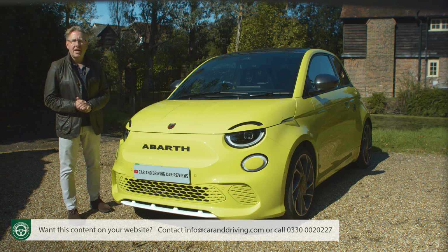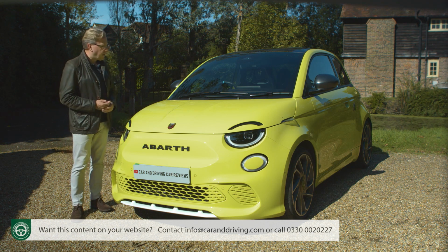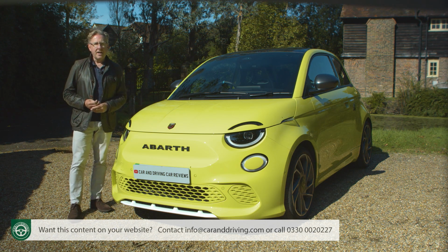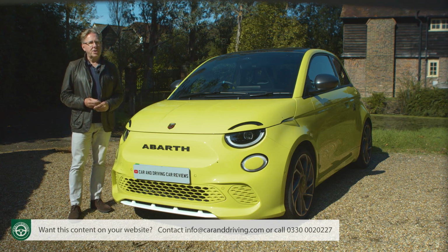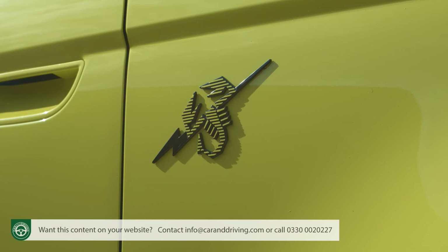Some parts of the brand's very vocal community of owners have been less than enthusiastic about the prospect of this full battery model, but the company says the 500e has been developed in the name of performance in the very best traditions of founder Carlo Abarth, who founded the marque back in 1949.